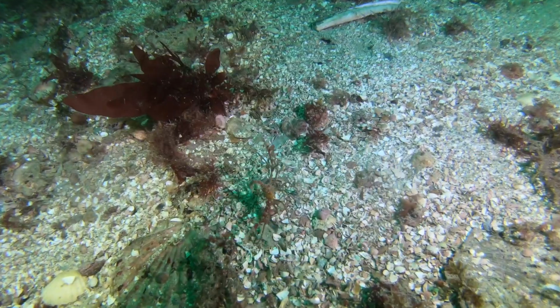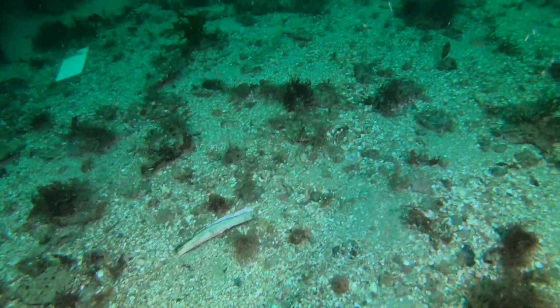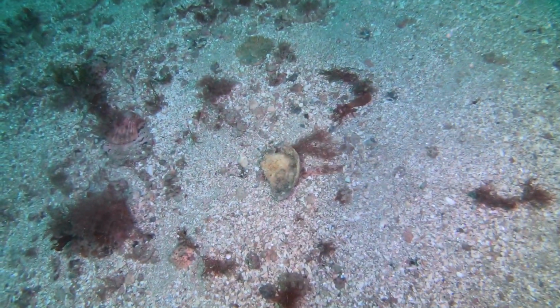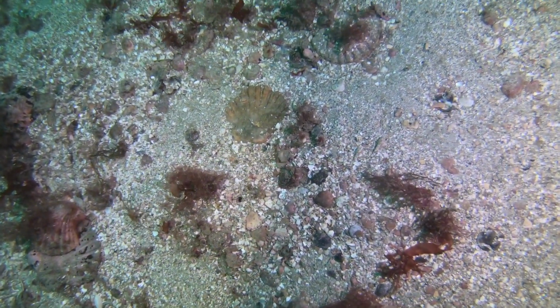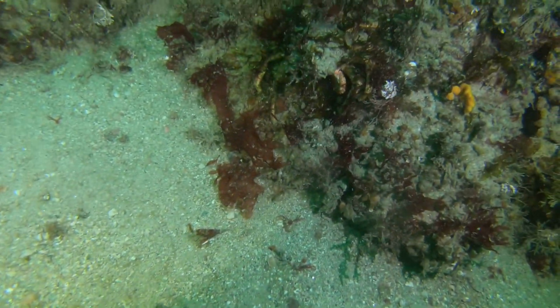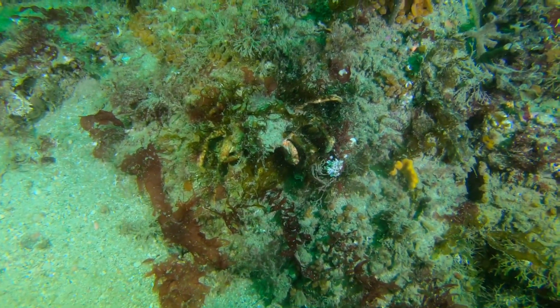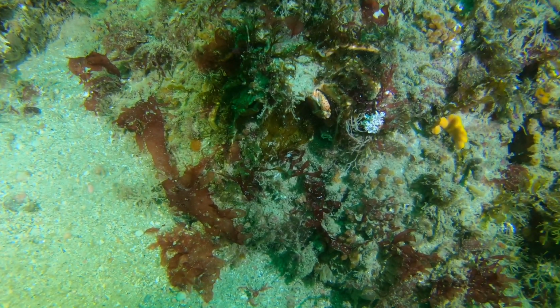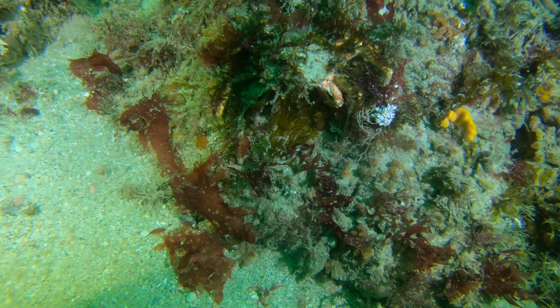Someone must have tiled their bathroom lately, because there's loads of white offcuts of tiles, as you can see. Not quite sure who would end up taking tiles out to sea and throwing them over the side, but anyway. There's a well camoed spider crab. Doesn't think I've seen him, but I have.